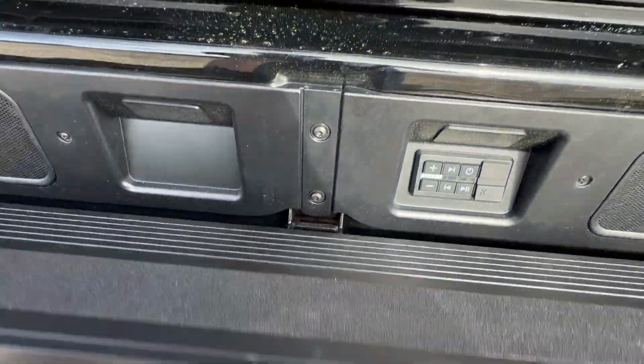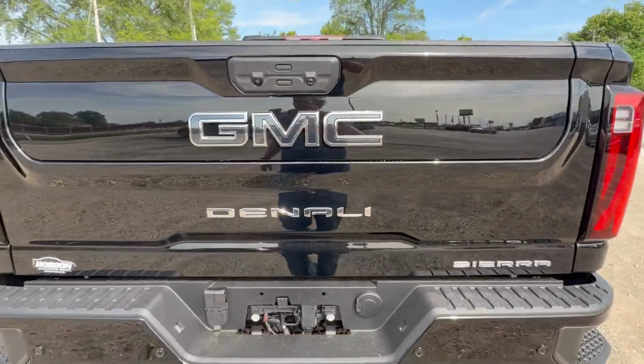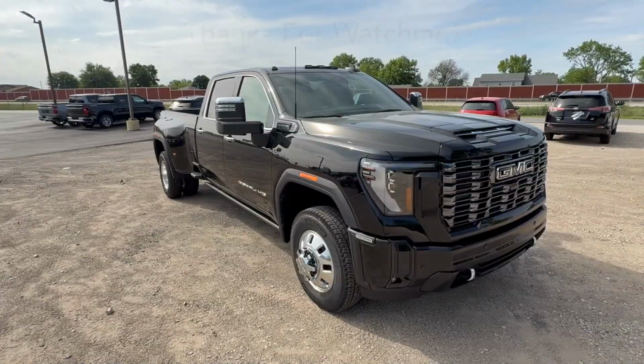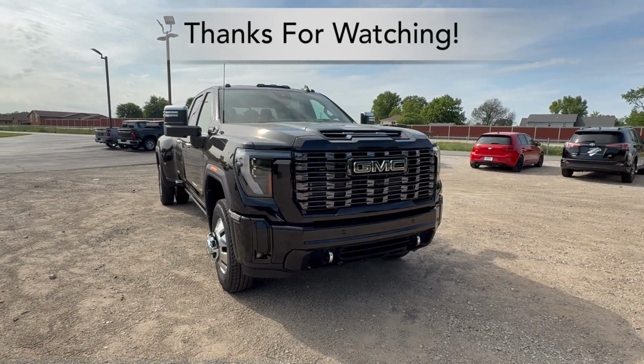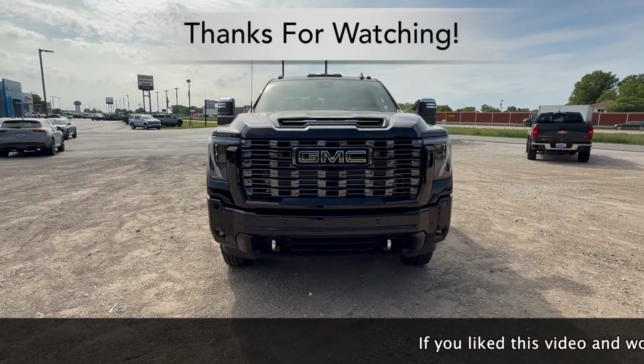And to close everything up, it's very easy. Close that up, and then everything kind of just falls into place, just like that. And there you have it. All right, and I think that does conclude our very exhaustive in-depth review of the 2025 GMC Sierra Denali Ultimate.